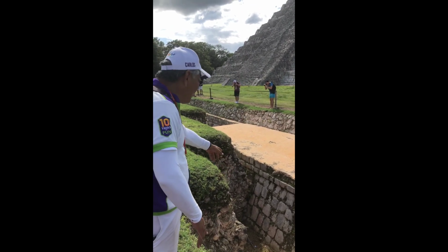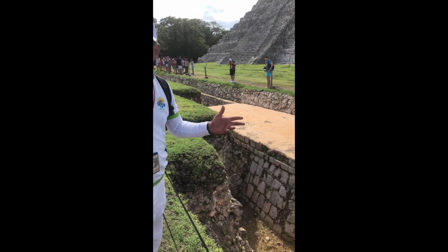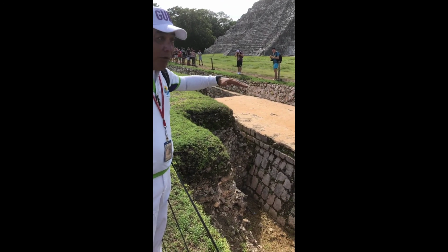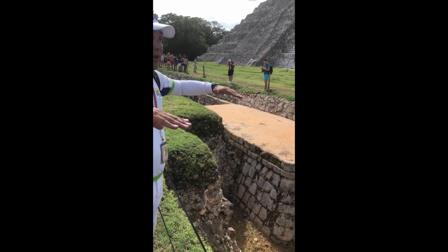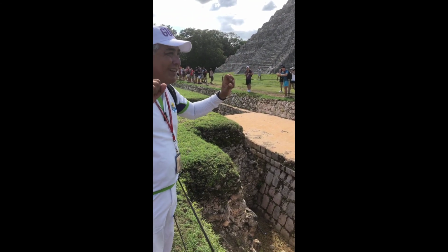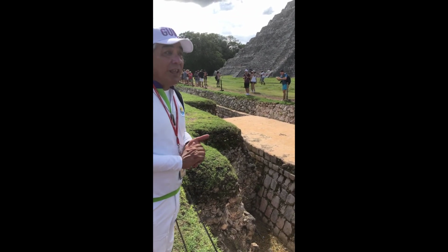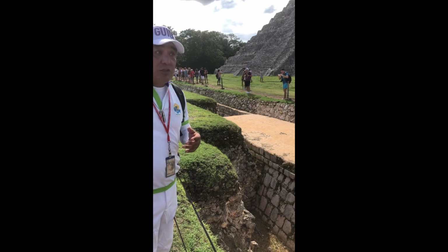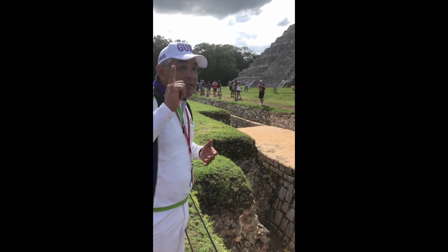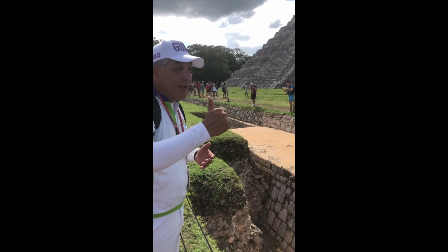So as you can see right here, I guess you understand what I was commenting, that all of this at one time was level, just to have the right elevation, and on this new architecture of Chichen Itza, they put the buildings we see here. Officially, most of the experts like to mention that the buildings we see all the way around us are Mayan architecture from the 10th century AD. So all of this is more or less 1,000 years old.